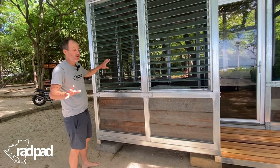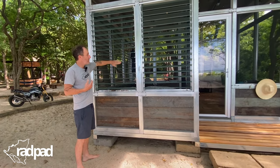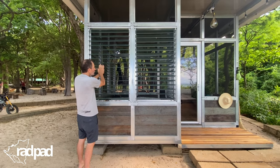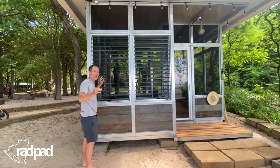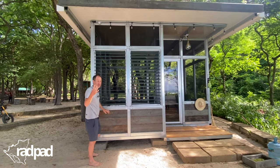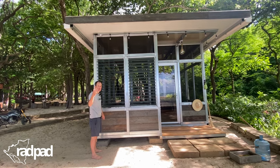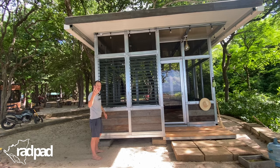Let's get into windows really quick. The windows that we use are louver windows. So they have these slats. The reason we use slats is because if you use a traditional window that slides like that, you only get 50% of the airflow. It's very important to have airflow in Nicaragua. We have four things that must be. Our musts, the four, are airflow, shade, drainage, and readily available materials. Those four things, every single thing of this Rad Pad meets that criteria.